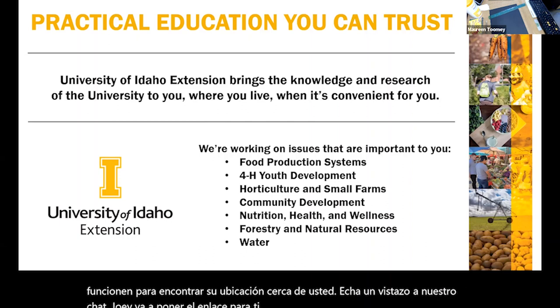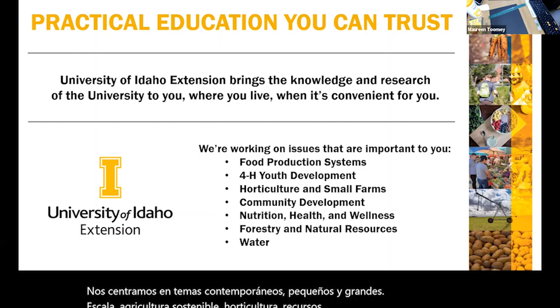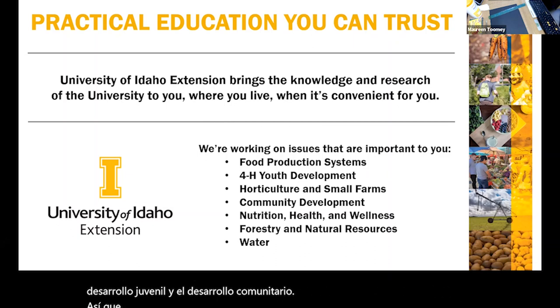We focus on contemporary topics: small and large scale sustainable agriculture, horticulture, natural resources, health and nutrition, food safety, personal finance, financial management, youth development, and community development. So today we're going to highlight our nutrition, health, and wellness group.